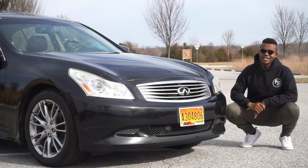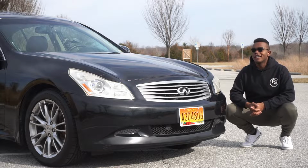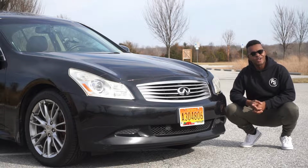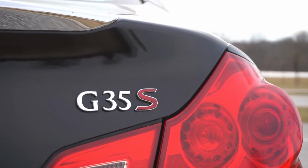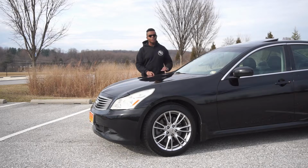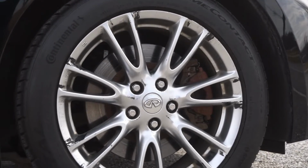Thankfully, this one is an S, so we can talk about the extra goodies that Infiniti added for the more sporty G driver. So the G35S, also known as the Sport Package, got stiffer rear springs, tighter bolsters for the driver and passenger side seats, a viscous limited slip rear differential, and also larger brake calipers and rotors. The rotors are now 13 inches.